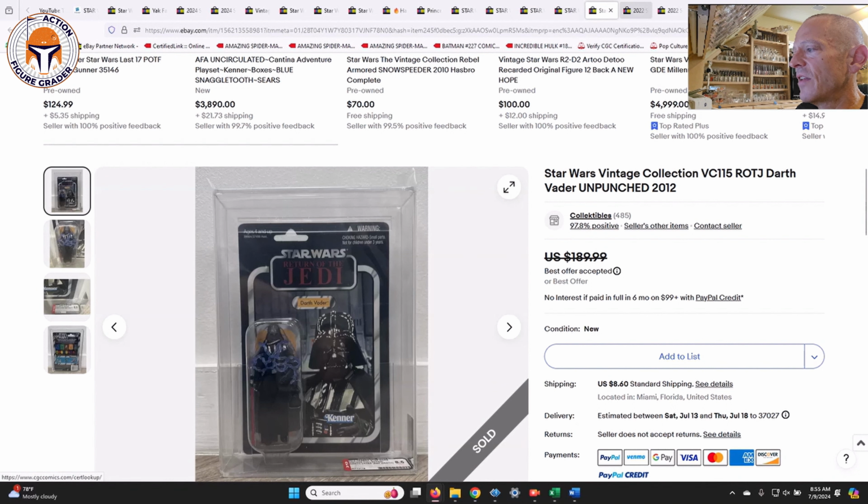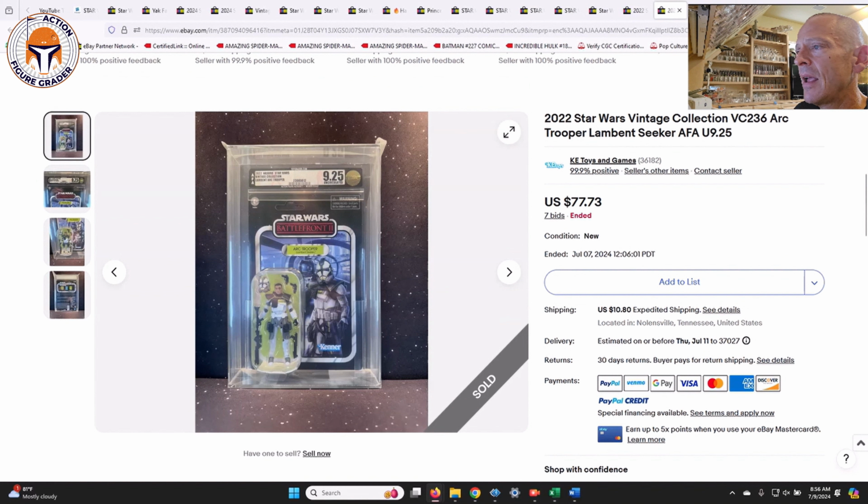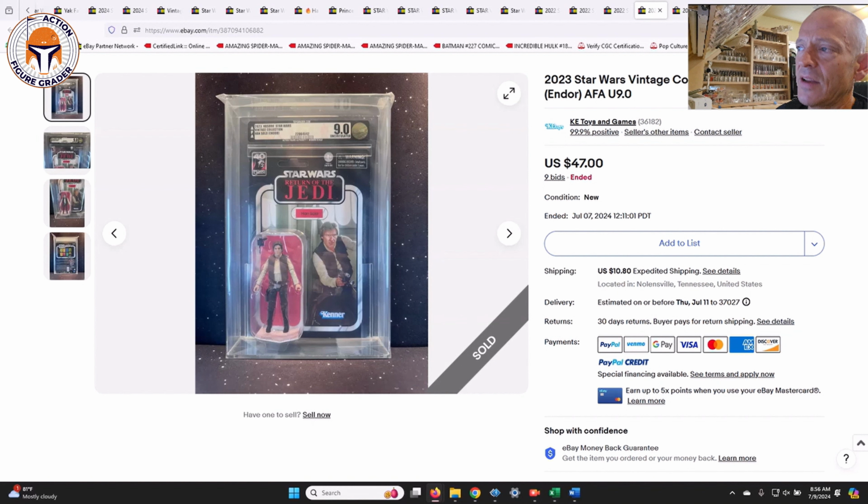And, keep an eye out for this seller on eBay, because this seller is continuously listing at auction high-grade recent releases. And you may not ever want those, but for those of you that do collect these recent releases in very high grade from AFA, this was an uncirculated 9.25 gold level 501st Legion Clone Trooper reissued. That one sold for $78. They had the ARC Trooper Lambit Seeker from the Gaming Greats line, 9.25 uncirculated. That one sold for $77 plus $10 shipping. They had the Fallen Order Heavy Assault Trooper in an uncirculated 9.0, $47. I mean, that's grading cost basically. And then they had Han Solo from the Indoor Bunker scene, uncirculated 9.0 for $47. So all really good deals there for recent releases, and this seller continuously lists them every week, it seems like. So if that's something you're into, just keep an eye out for KE Toys and Games.